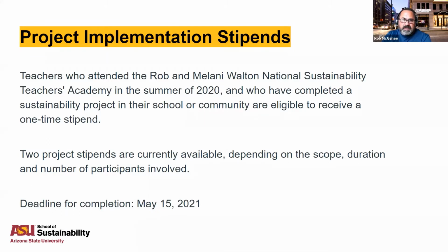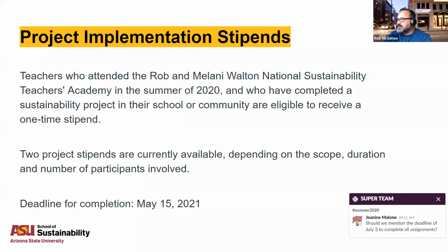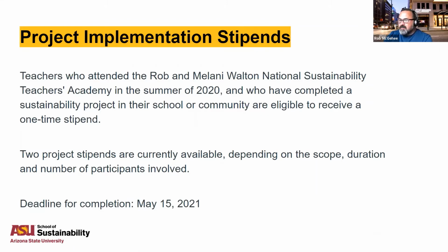This process is largely digital, so hopefully it will be similar to what it has been in past years where we've been on campus in person, but just maybe keep that in mind as we are processing stipends. And you have until the 3rd of July to complete all of those assignments. So we kind of extended the course deadlines for you until then to finish the elements of the Canvas course.